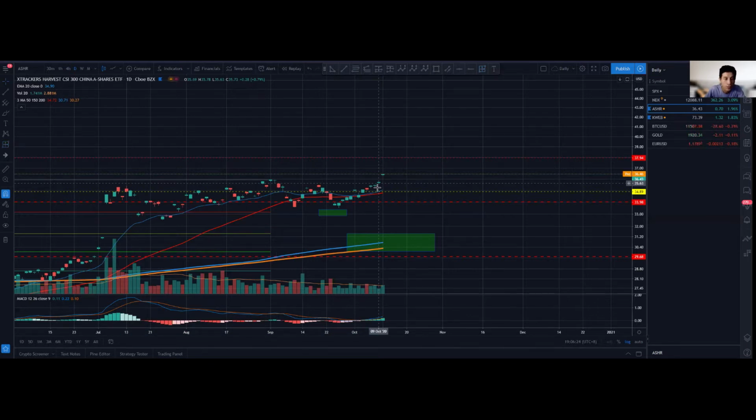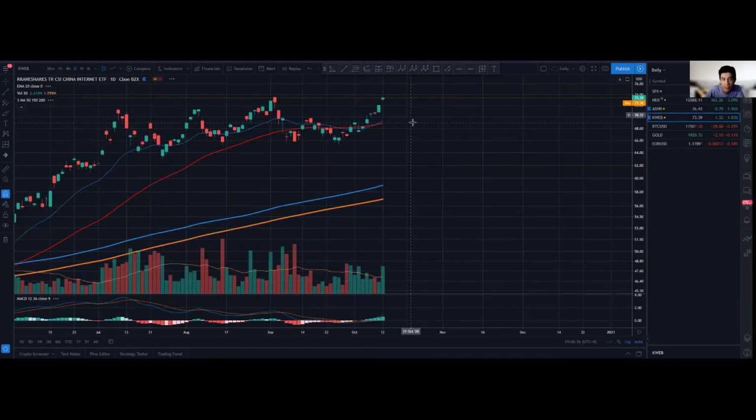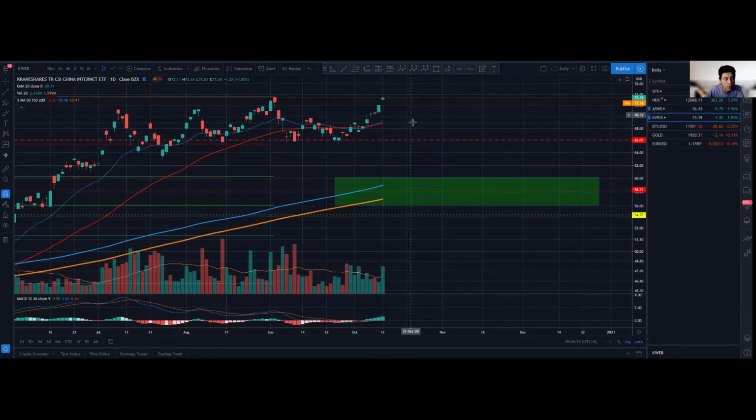If this price manages to remain above here for at least 1 to 2 more days, I definitely lean towards a very strong upside. So I'm definitely looking to add for ASHR, but not for NASDAQ and S&P 500, because they haven't broken their all-time highs yet.